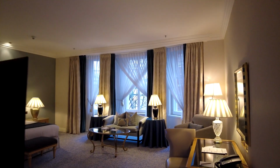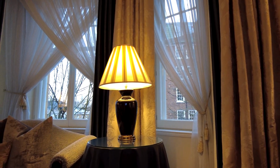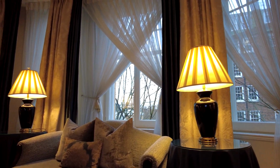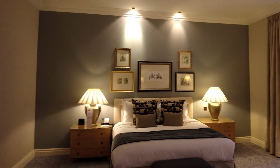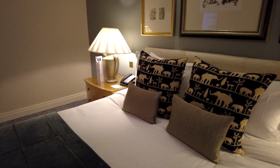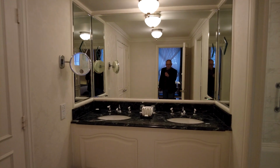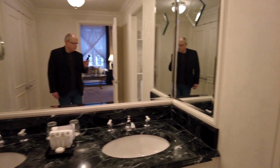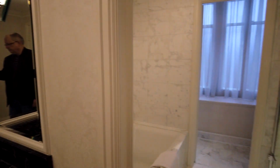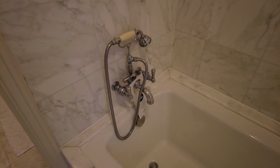A desk, large seating area and bay window. Very comfortable king-size bed with plenty of pillows, cushions and throws. Bathroom with twin sinks, and separate shower and bath. Very comfortable indeed.